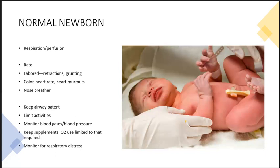You want to monitor his blood gases and blood pressure. You also want to keep supplemental oxygen use limited to what is required. You don't want to use more than necessary. Again, you want to monitor for respiratory distress because if it's in distress, you're going to be seeing increased respiratory rates. There will be grunting, there will be nasal flaring, you will see intercostal retractions. And if any of this is present, then you'll probably need to prepare for possible intubation.